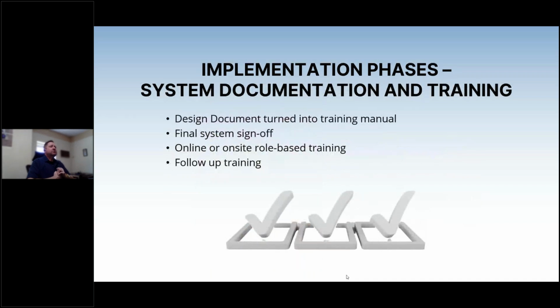System documentation and training kind of happens throughout the deployment, but that design document that you reviewed and approved that was the blueprint for your system will now be turned into a training manual. So less technical and more geared toward end users. With this happening, the final system sign-off is going to occur. We're going to do, depending on the size and scope of the project, online or on-site role-based training, which I talked about earlier, and then planning for or being prepared to do follow-up training as well.